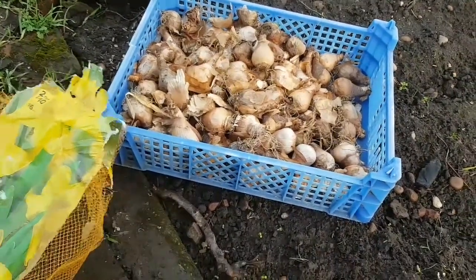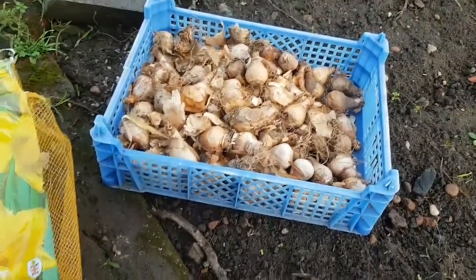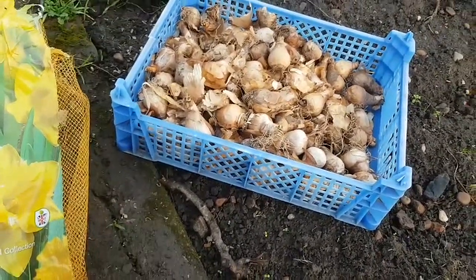So then, I'm just back down on the plot at the moment. I've managed to get a nice little window of opportunity here. It's Saturday the 5th of December and I'm just about to plant some bulbs.